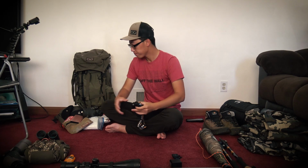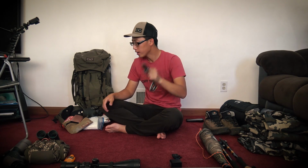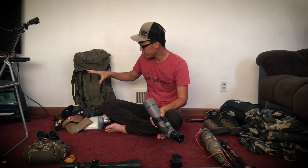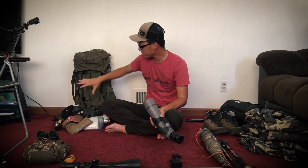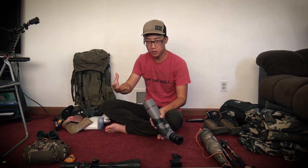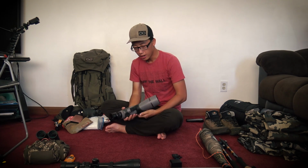Normally I use about the third highest power, and it lasts me quite a bit of time. If you use level 5 where it's super bright, it usually doesn't last that long, especially if it's cold. And so it's a great headlamp, but I definitely do recommend carrying a backup. So that's pretty much it for my backpack. Again, there's a water bladder in here. The only thing that's missing is obviously the water itself and the food.